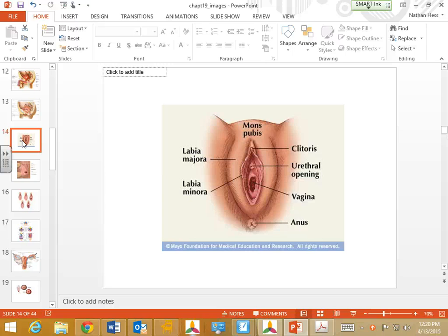Mons pubis, mons means mountain. So it's just this little hill, the roundedness. Basically, it's this little, I guess fat is the word I want, basically where the pubic symphysis is. It's just a little mound, little hill there.